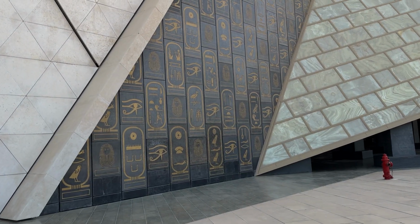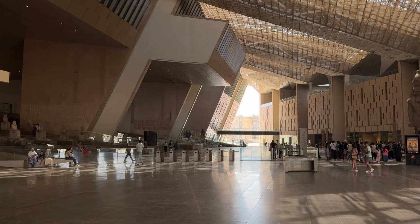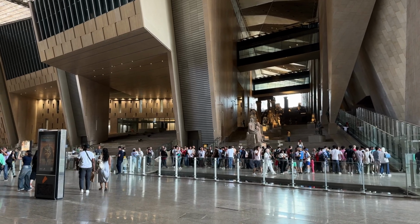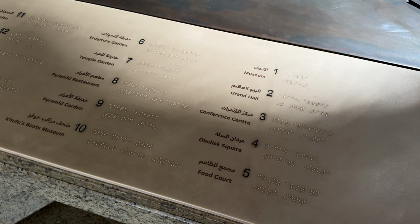The details on the walls were amazing. Once I made it inside, the place was mesmerizing. They definitely did a good job designing it. The museum itself is a massive 490,000 square meters, which is about the size of 90 football fields. It also contains over 100,000 ancient artifacts that span over 7,000 years of history.